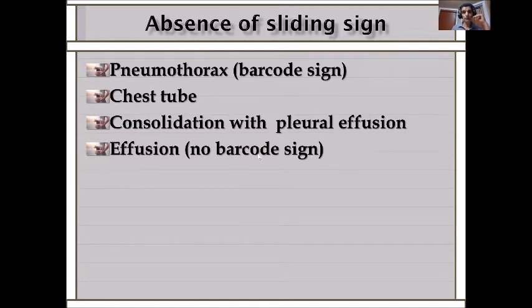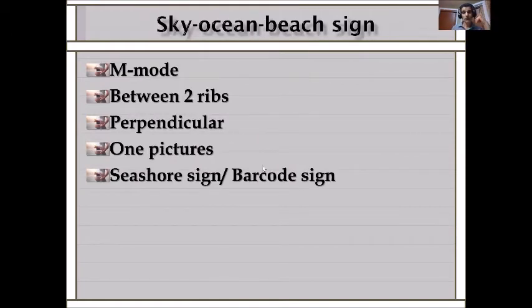Okay, what is the barcode sign? So now we will talk about the barcode sign, sky, ocean, beach sign. What does that mean? In M mode, you will see three different areas. The first area is the sky, which represents things above the pleura. And then you will see the ocean, which is the pleura. And then you see the sand, which is the lung. When there is no lung because of the air, you won't see the sand. You'll see a repetition of the pleura, or we call it the barcode sign.